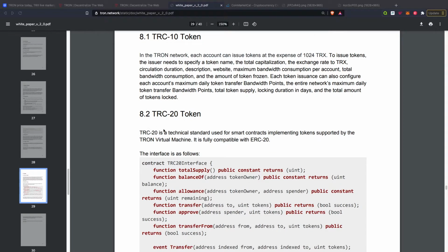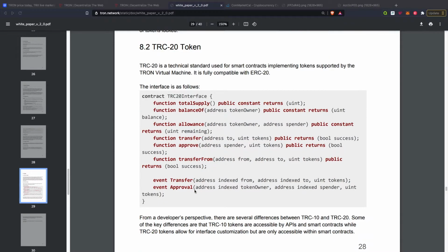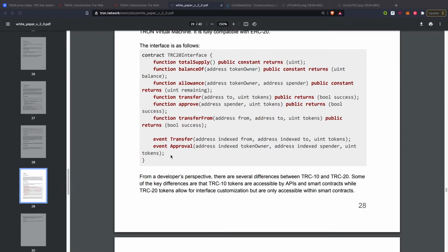In terms of TRC20 token, TRC20 is a technical standard used for smart contracts implementing tokens supported by the Tron Virtual Machine. It is fully compatible with ERC20. So go ahead and check out the interface as well if you guys are really interested in the coding, just so you understand what it is.